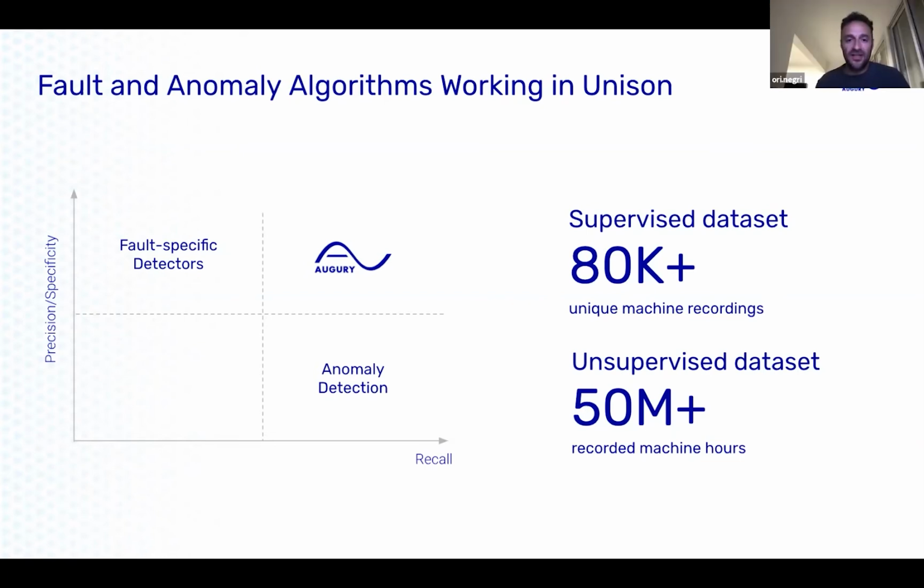In general, I will just say that the types of algorithm we use for anomaly detection are time series analysis algorithms, which try to detect specific anomalies, and they are semi-supervised, while the fault detection algorithms are classifiers, which are trained in a supervised manner, fully supervised. Okay.